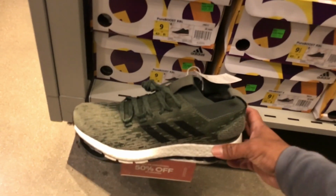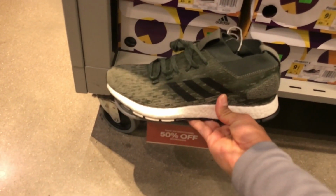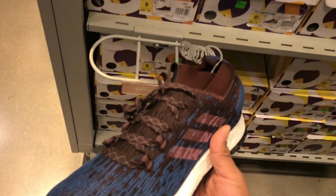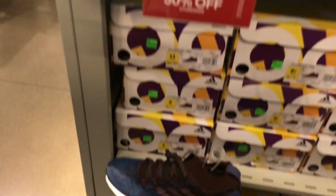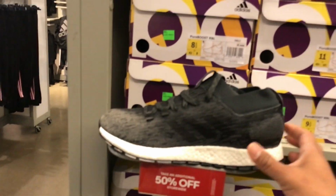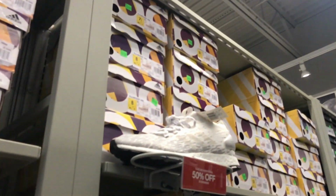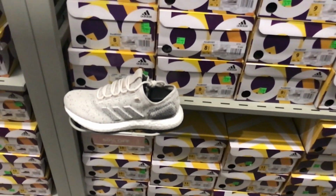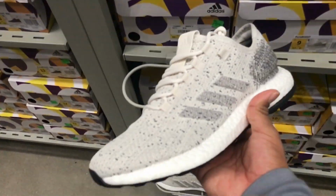So we are here in the Boost section. We've got Pure Boost RBL in green, camo something, and those are 109, additional 50. This one is also a Pure Boost, a different colorway, blue. We also have the black with the red accent for 109, and they've got the white, another blue, and some kind of grayish. And this one is Pure Boost at 99.99.